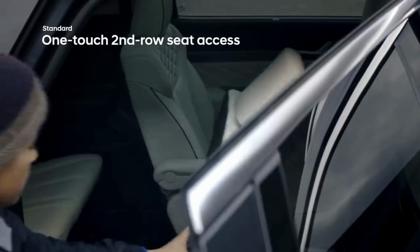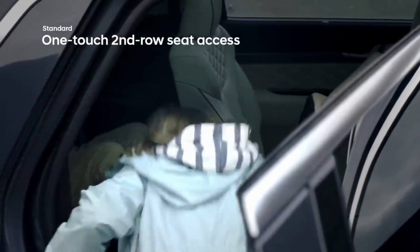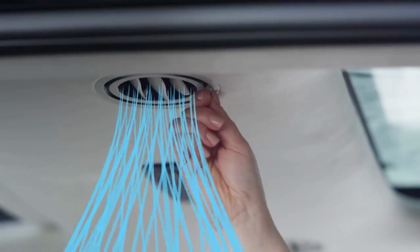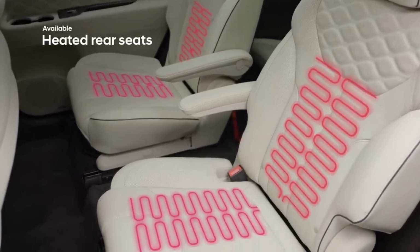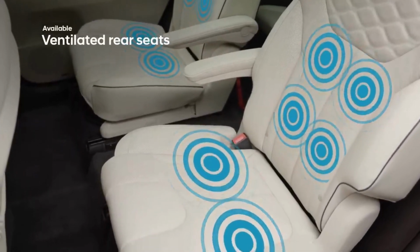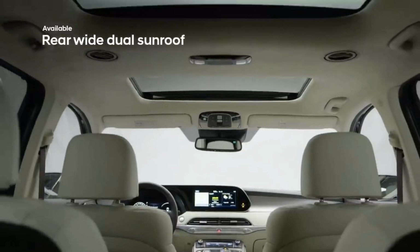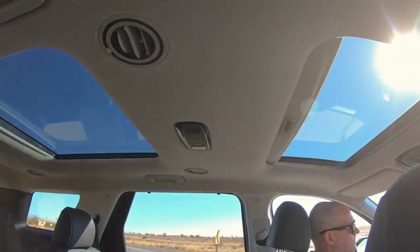Rear passengers will enjoy the convenience of the 2nd row one-touch access to the 3rd row of seating, where adjustable air vents help keep everyone comfortable. And 2nd-row passengers will appreciate the available captain's chairs and the luxury of heated and ventilated seating. The Harman Kardon audio system balances outstanding surround sound for the enjoyment of everyone along for the ride. And the dual sunroofs, framed by an available suede headliner, allow the cabin to be filled with sunshine.